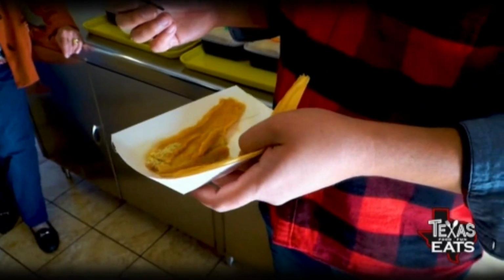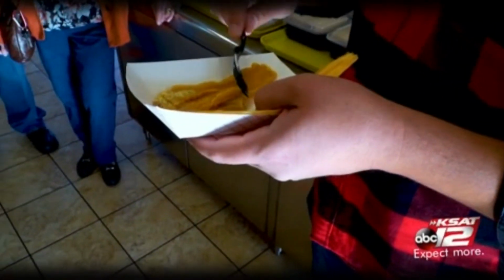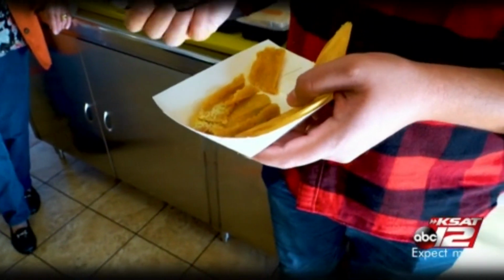It's every note you want in there. And then you have the seasoning in there that's just perfect. And the masa itself, it's nice and tender.